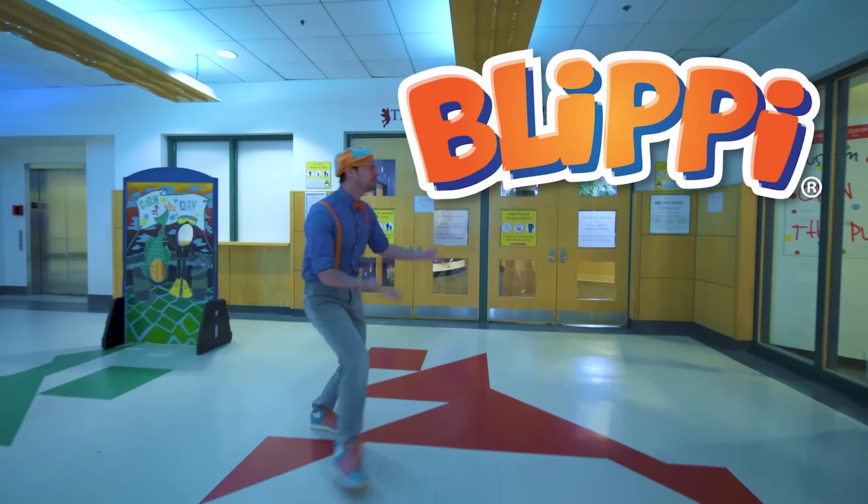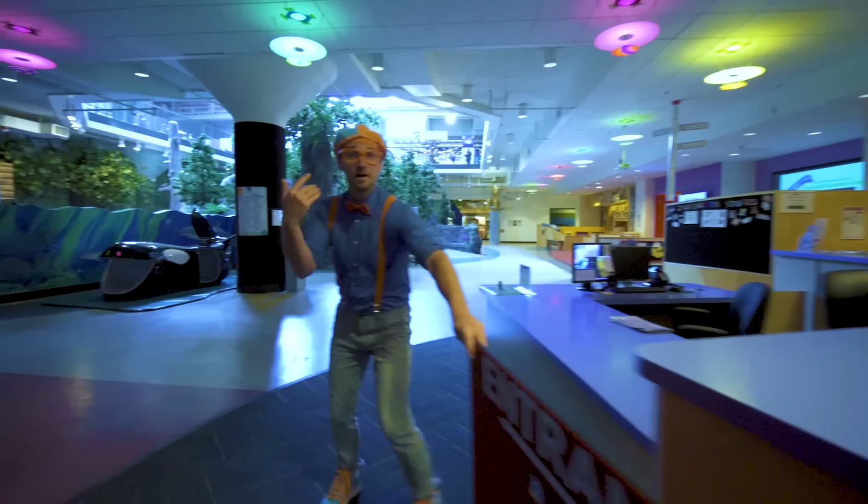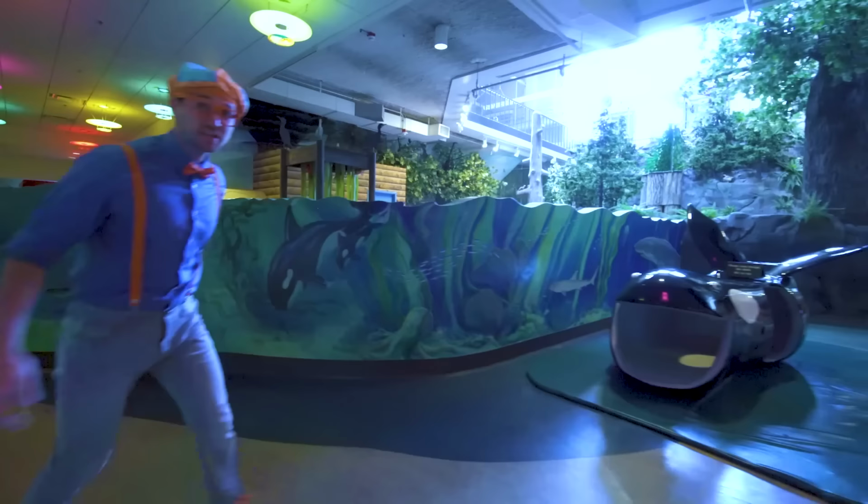Hey, it's me, Blippi. And today we're at the Seattle Children's Museum. This is gonna be so much fun. Come on. Woo, check this place out. Hey. Hi. Have fun. Thanks. Come on. Whoa, this place is awesome already.